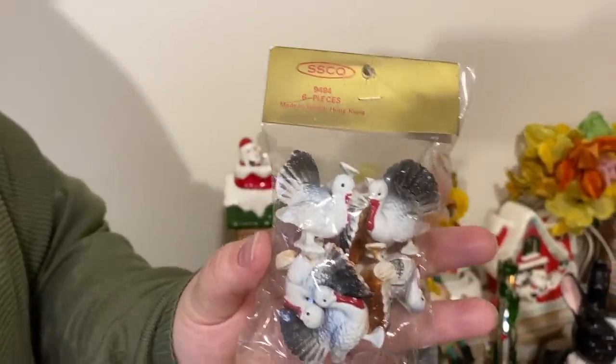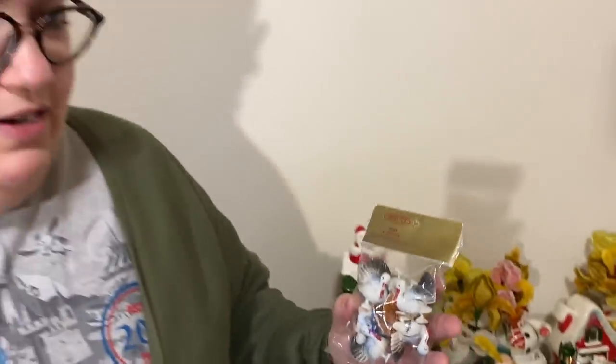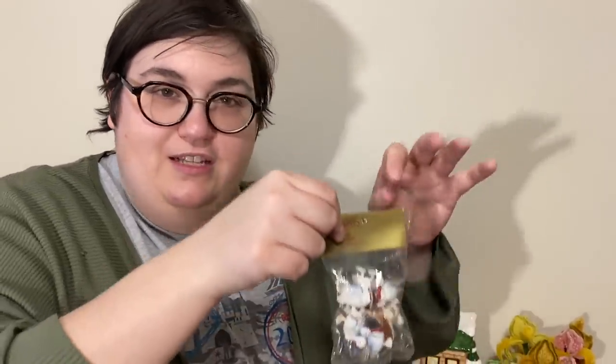These are turkeys, obviously, but they're new old stock. They're made in Hong Kong. They're really cute for Thanksgiving. I've never found a whole bag of little things like this in the original packaging. But what I was really excited about was when I found this.